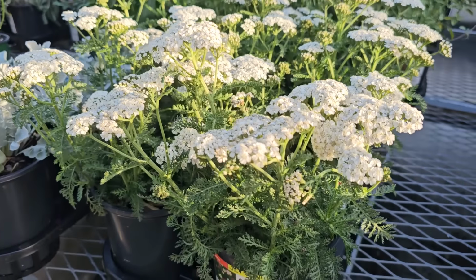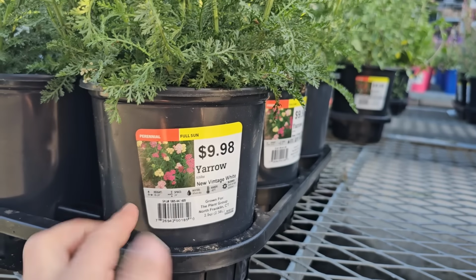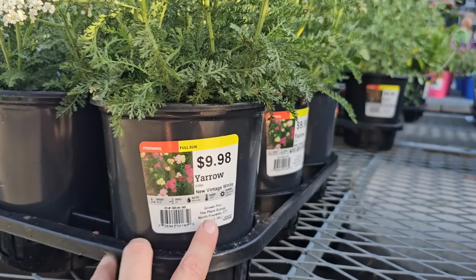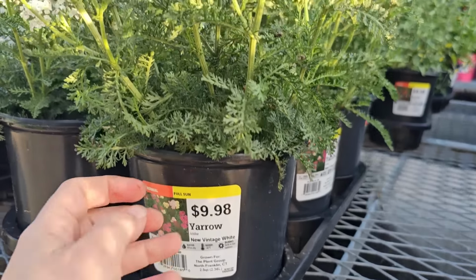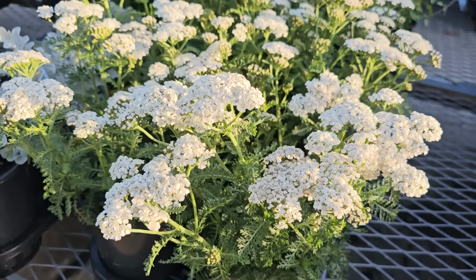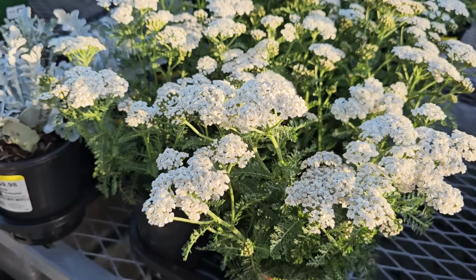So this one here looks like a shorter stature yarrow or achillea. Let's see. Oh, well, it says it gets 18 to 24 inches in height, needs 24 inch spacing, water when dry, and hardy down to negative 40 degrees Fahrenheit. Blooms early to late summer. This one's real pretty. Almost looks like baby's breath. This would be great to cut for flower arrangements.